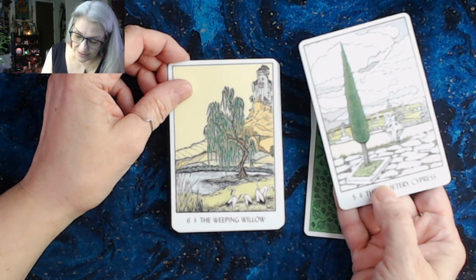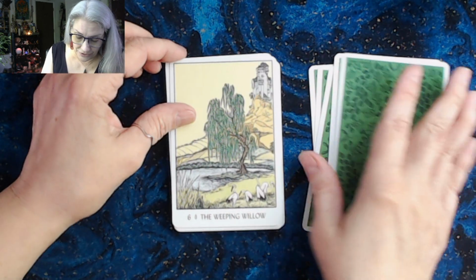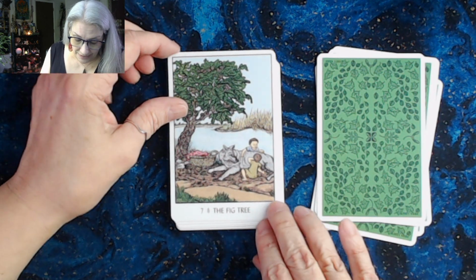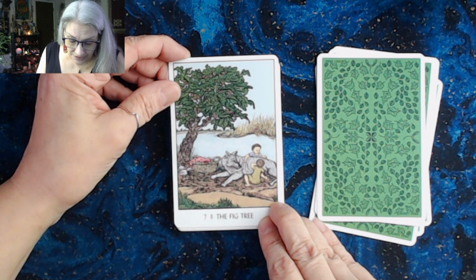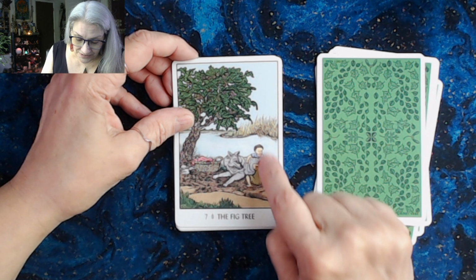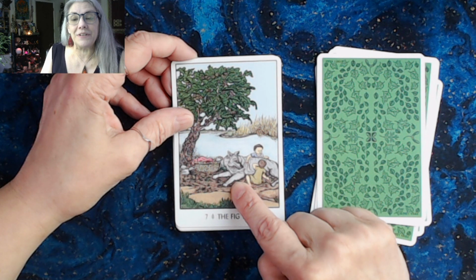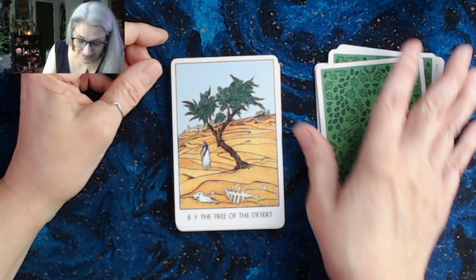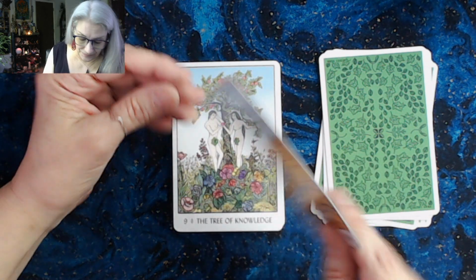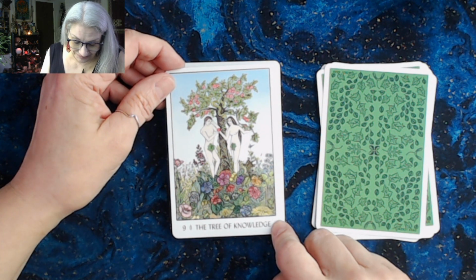The palette is narrow. So far it's all kind of a palette of yellows to greens, blues. There's a little bit of pink, the fig tree, but the coloring is subtle. So this has to be Romulus and Remus, and the she-wolf that nurtured them, I'm imagining. The tree of the desert. The tree of knowledge. See? This is why.